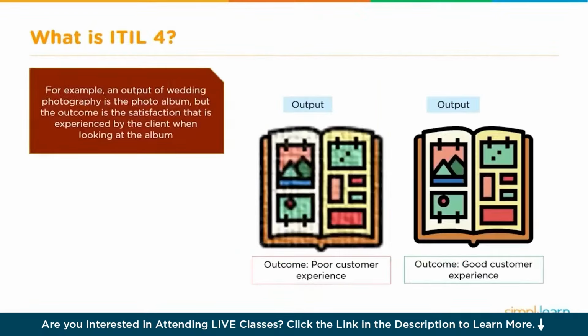Now, to understand the outcome of an output, let us understand this example. An output of wedding photography is the photo album, but the outcome is the satisfaction that is experienced by the client when looking at the album. If the album is an output, in the first case, you can see the photos are not clear, meaning poor customer experience.